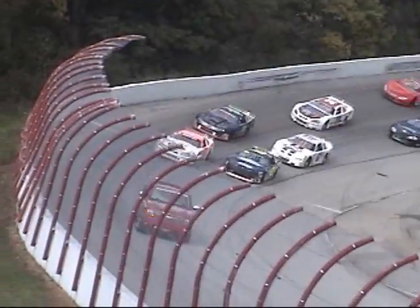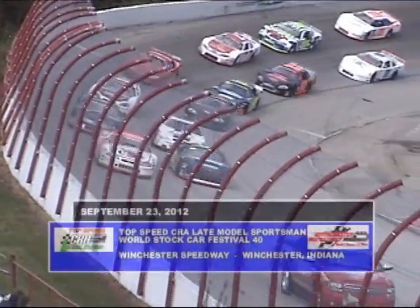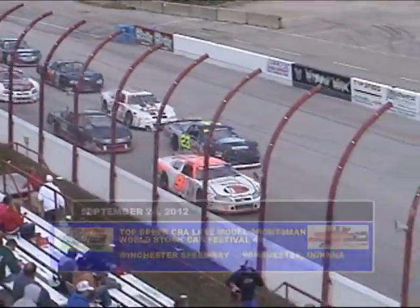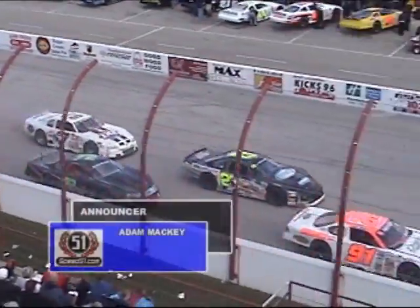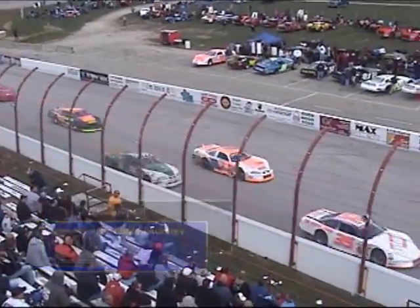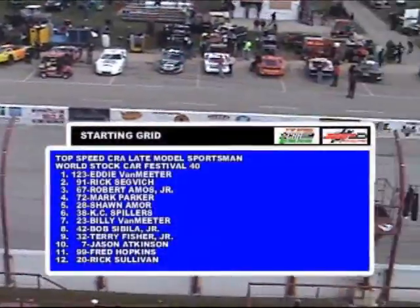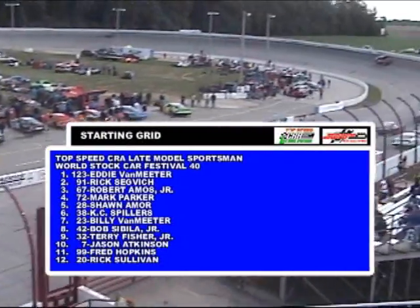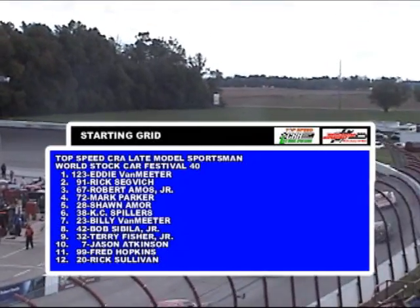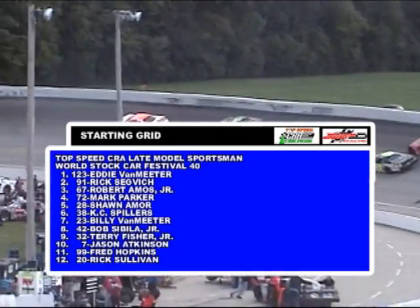One to go, signals given this time to the field of the Top Speed Fabrication CRA Late Model Sportsman competitors. The rest of your starting lineup, starting 11th in the 99 from Newcastle, Indiana, is Fred Hopkins. Starting 12th in the number 20 is Rick Sullivan from Fort Wayne, Indiana. The 08 of Tommy Cook from Fort Wayne starts in the 13th position. Starting 14th in car number 35 is Greg Van Alst from Daleville, Indiana.